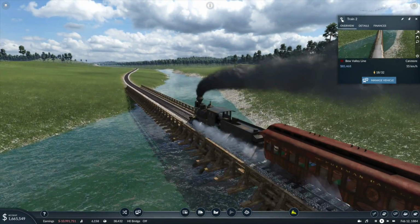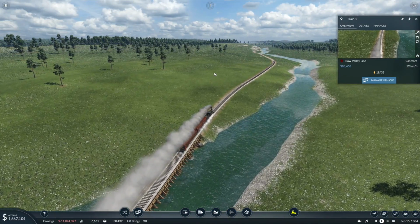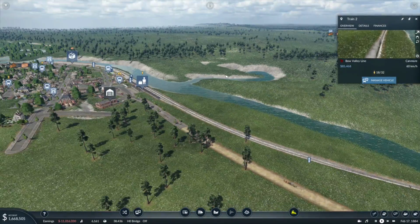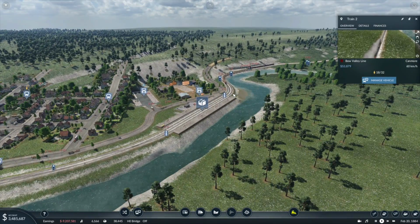Now let's go and take a peek. Where are we here? We are coming across the Bow River on our move westward, and excellent. Now we need to, we're kind of at a standstill for money. We've made quite a push west.